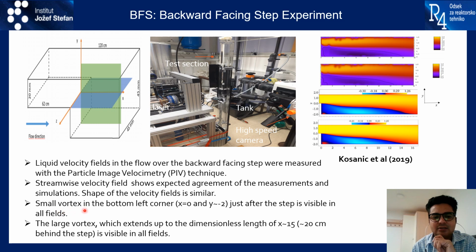The small vortex in the bottom corner, say at x equal to 0 and y equal to minus 2, just after the step, is visible in all cases. You see here at x equal to 0 and y equal to minus 2, this vortex is there. It is similar in all the cases. The large vortex, which extends up to a dimensionless length of say x equal to 15, is visible in all cases. You also see that after x equal to 15, it is similar in all the cases.